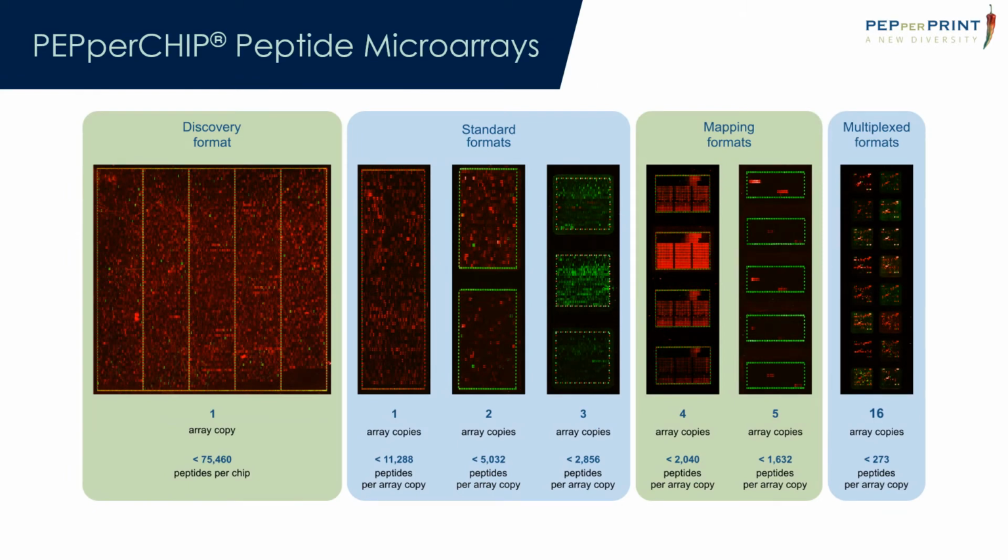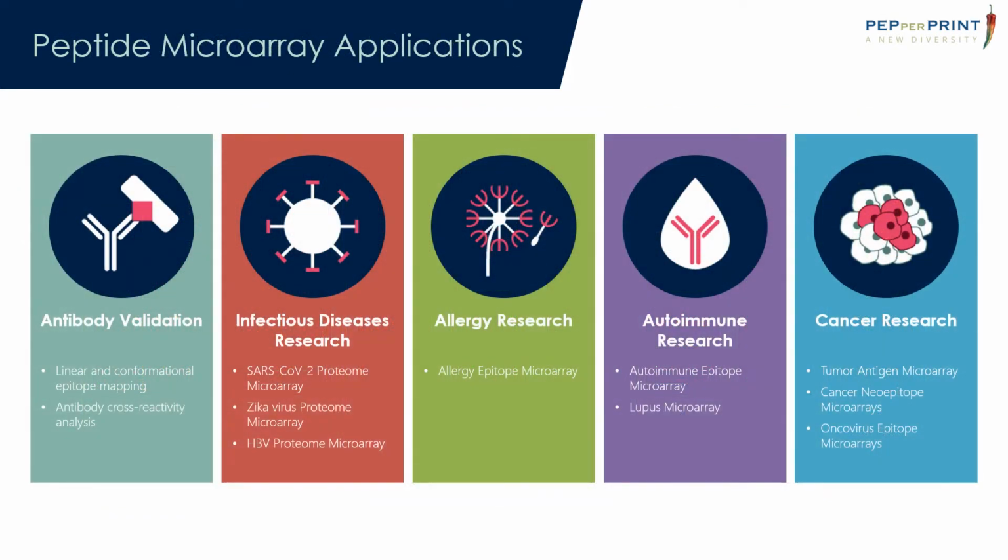And because we have that digital printing flexibility, we can produce our PEPperChip peptide microarrays in a wide range of formats, which can both accommodate a variety of experimental designs, as well as be used as an investigative tool for a range of research applications. Our peptide microarrays can be readily adapted to support your research aims, from large antigen discovery screenings, as with infectious or autoimmune disease research, to more targeted epitope characterizations, as with antibody validation.